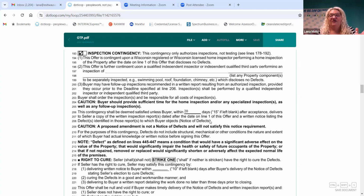So what we're doing with the amendment is we're kind of softening it. Let's agree on something so we don't have to do the notice of defects, because if we do the notice of defects, timelines start to change. Things start to come into play. So a proposed amendment, it says, is not a notice of defects and will not satisfy this notice requirement. For the purposes of this contingency, defects do not include structural, mechanical, or other conditions, the nature and extent of which the buyer had actual knowledge or written notice before signing the offer.